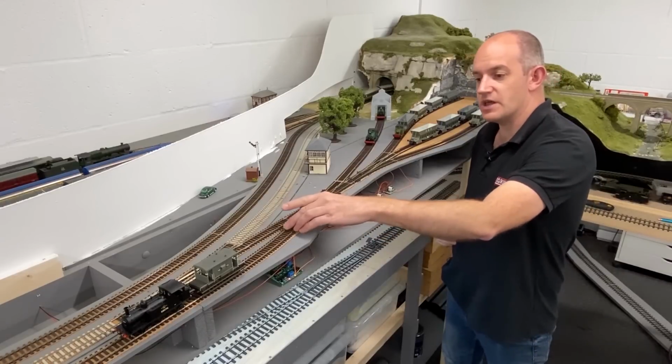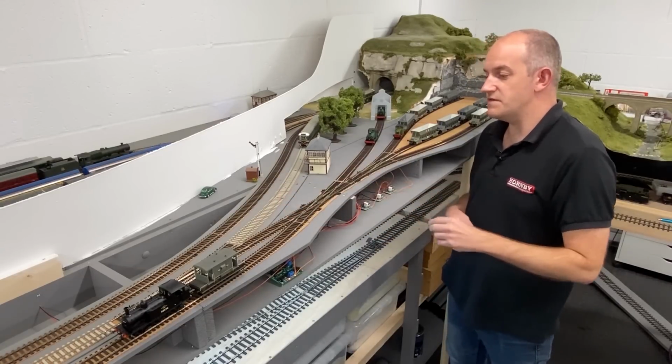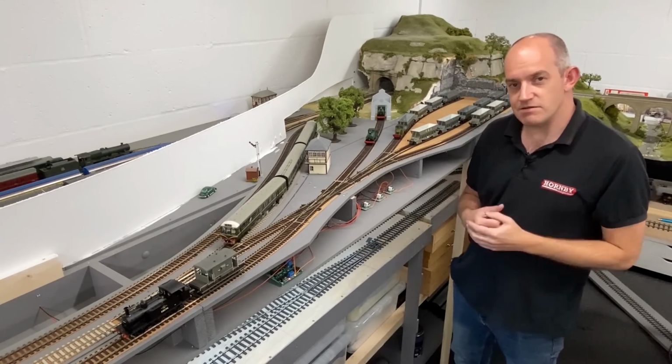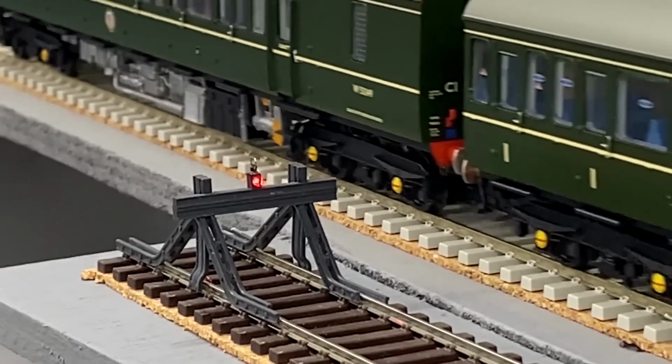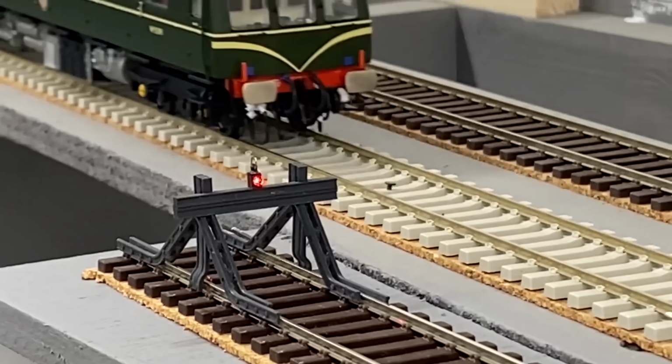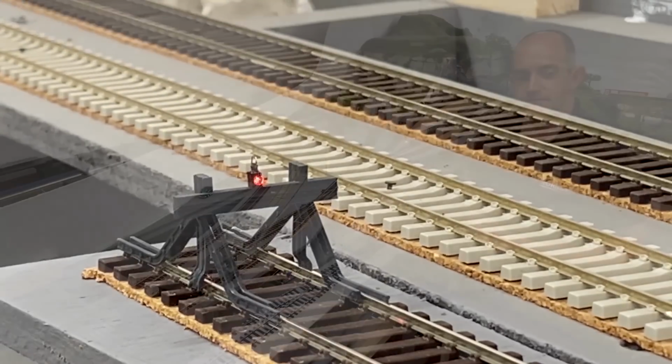So for example, this track here is permanently wired into the DCC feed. Same with this one here. These are all live as well. So wherever I've got sound locos parked, the sound will always be able to be active. And I've also added a DCC Concepts buffer stop with working light, and that's a nice addition to the end of the head shunt here.